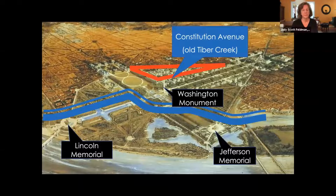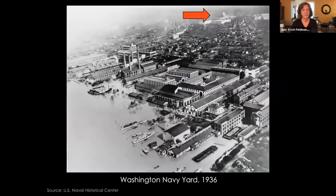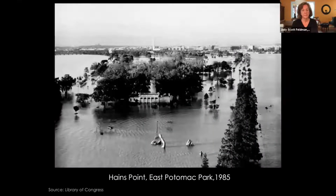With the best of intentions, L'Enfant and Macmillan tamed nature, but now nature is roaring back, and it's been roaring back for over a century. The Great Flood of 1936 inundated the Navy Yard. See the Capitol in the background. East Potomac Park was underwater in 1985. You can just make out the Jefferson and Washington monuments in the background.